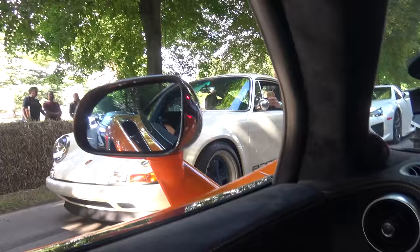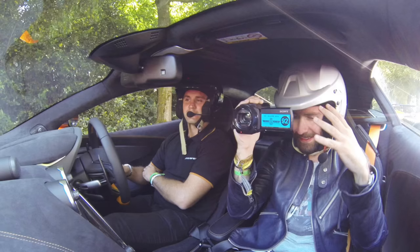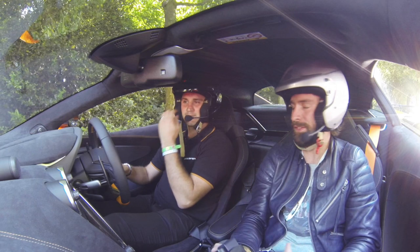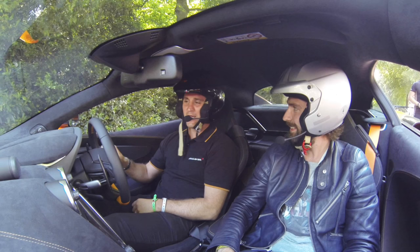There he is. Needless to say right now, this is one of the greatest collections of supercars in the world, and it's an absolute privilege to be here in the 570S with someone who's been racing them, and you're also part of the P1 GTR program. Yeah, P1 GTR program, the road car. From the 12C all the way up. Fabulous, man.